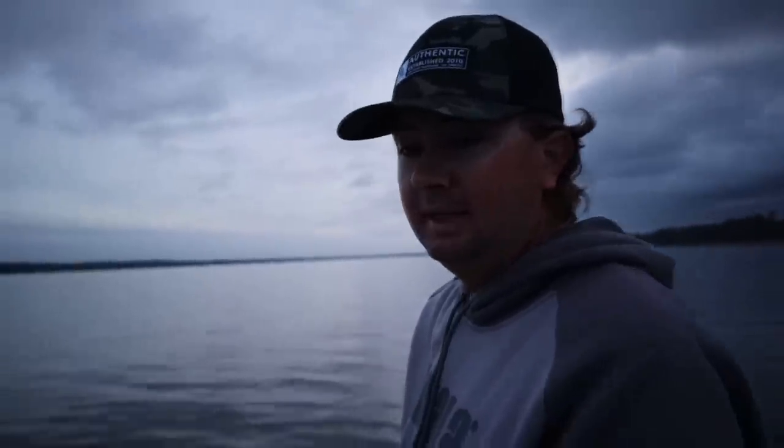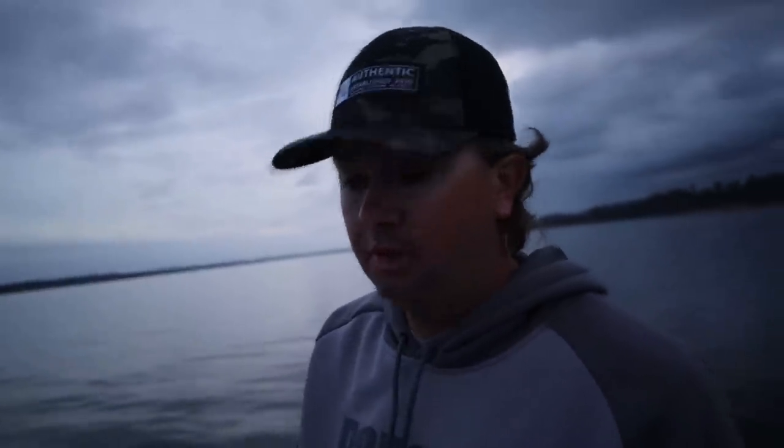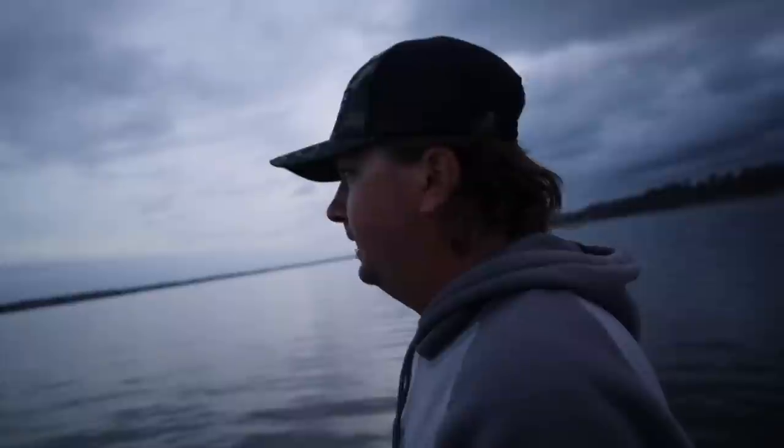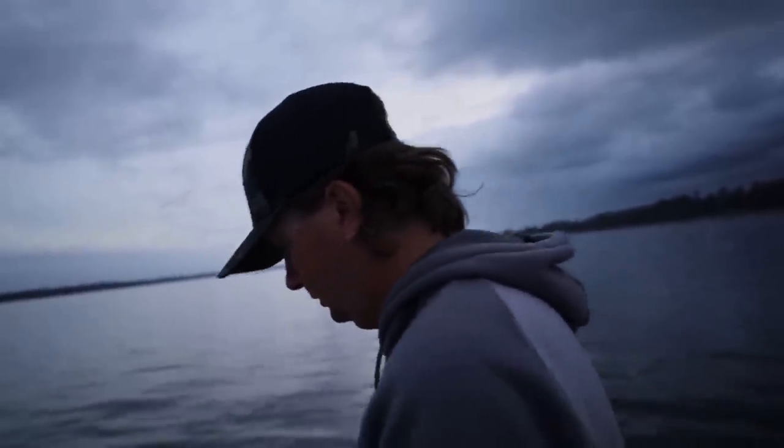Day two, Lake Seminole practice. We out here trying to find the winning hole. We're going to fish in the grass a good bit today. See if we can't find something special where we can pull up and get a bite or two. I feel like it's going to be one somewhere around this grass.